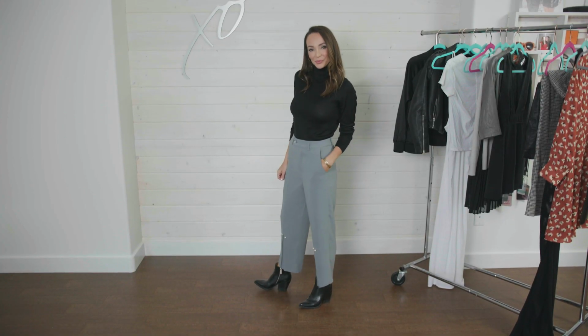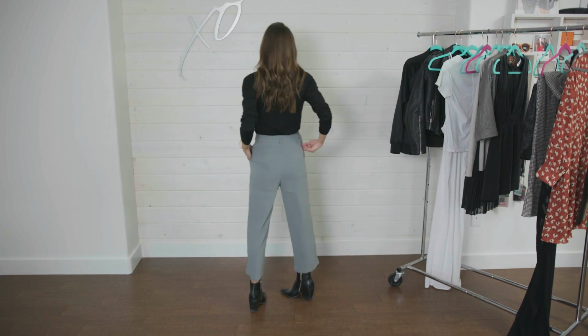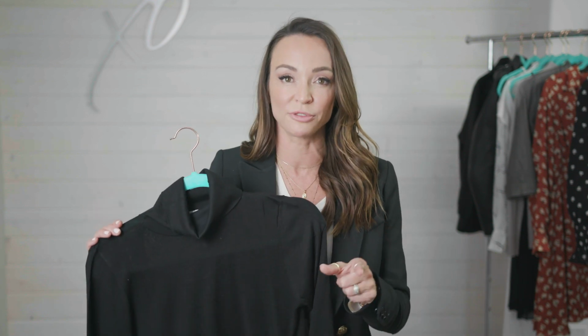It's very Janet Gretzky, if you guys know who Janet Gretzky is. It was one of her favorite looks and one of my favorite looks. So this is a really good piece. I'm always on the hunt for a great turtleneck. I don't know about you guys, but I do know that I really like this one. It's the perfect fit for me. So check it out. I'll leave a link down below, but a black turtleneck, great for fall.